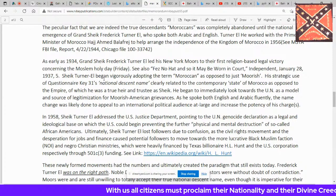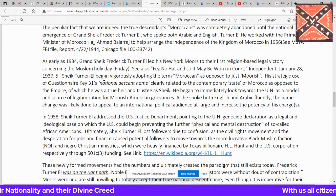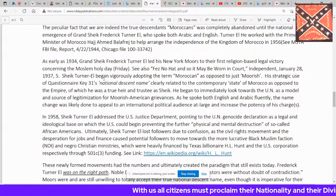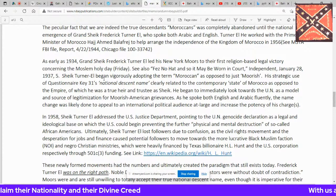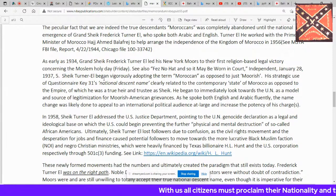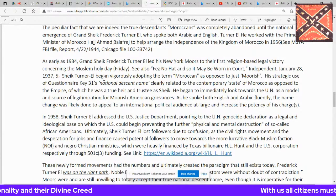1937, of questionnaire key 31, national descent name, clearly related to the contemporary state of Morocco as opposed to the empire of which he was a true heir and trustee as sheikh. He began to immediately look towards the UN as a model and source of legitimization for Moorish American grievances, as he spoke both English and Arabic fluently.